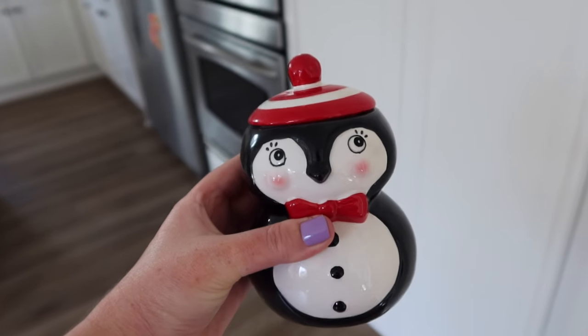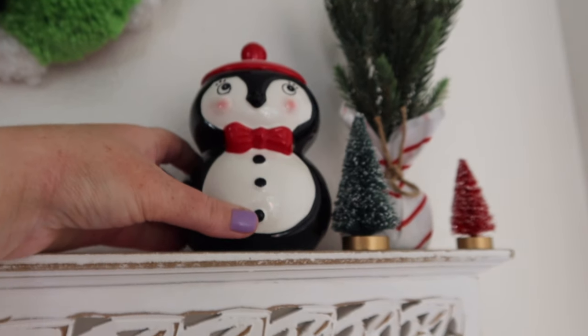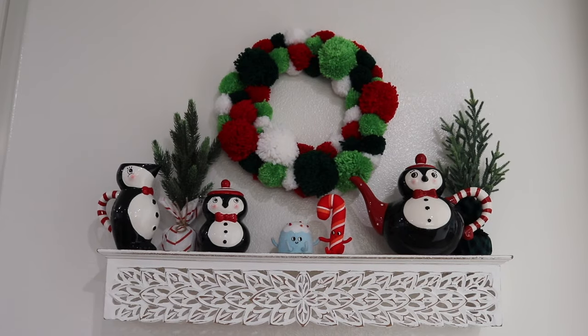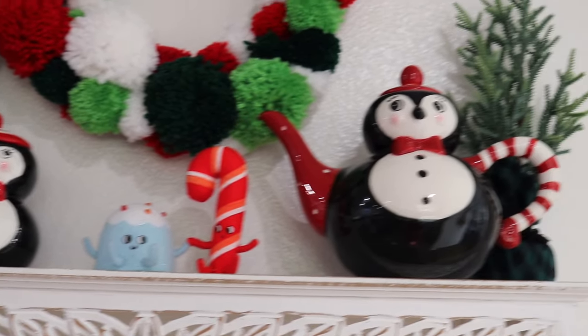And then, of course, we have the Johanna Parker penguin cream and sugar set, which I was playing around with a little bit, and as you'll see in the end, it changed a lot, but I just love these penguins so much. They bring me so much joy. This was what I was originally starting with, but I needed more, so I did involve the teapot as well, and then this little felt duo from Target. And I just thought this turned out super duper cute.